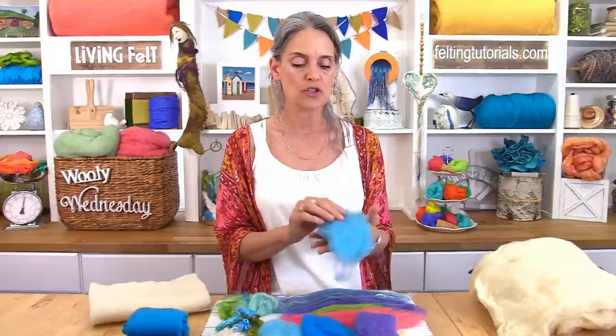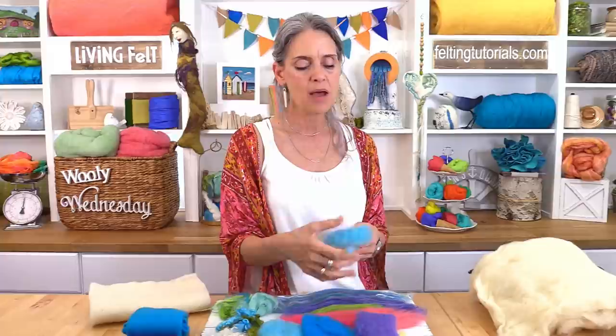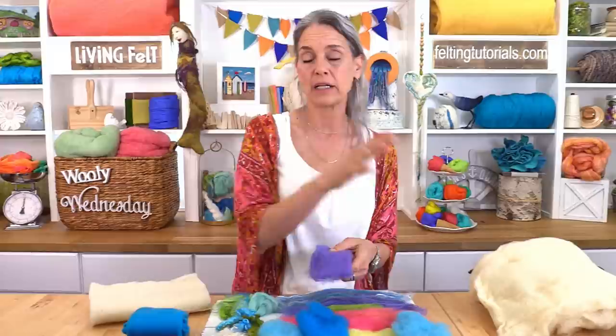So this is a 19 to 19.5 micron. It's very fine. It is beautiful for next to the skin, but may not be very hard wearing, but it will wet felt readily. Our MC1 batting is a 25 micron. This would be classified as a medium fiber. Not fine, not coarse. It's a medium fiber.